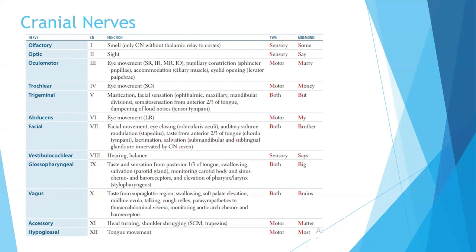The USMLE Step 1 does not typically test you on the number of cranial nerves, but you do have to know them. Sometimes, if they are too lazy to write down the name, they may mention only cranial nerve 7 or cranial nerve 8. When you read it in med school, you may read about the course and the different branches of the cranial nerves, but those things are not very high yield for the Step 1 examination. What is high yield for the Step 1 examination in the cranial nerve part is the function and the loss of function due to the pathology of that affected nerve.